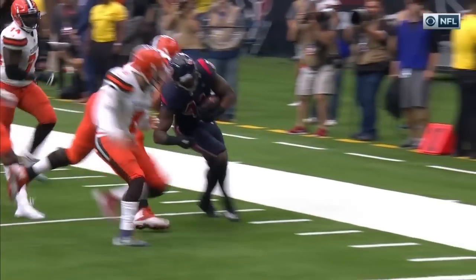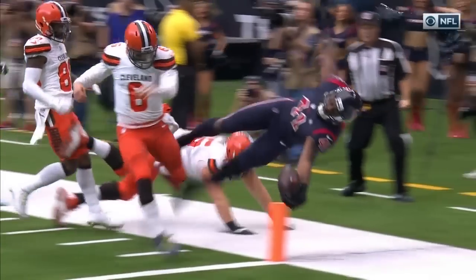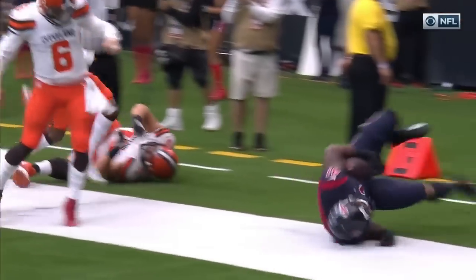Review of Zach Cunningham down the sideline. They determined that left foot did not go out of bounds. He gets the ball across the plane.